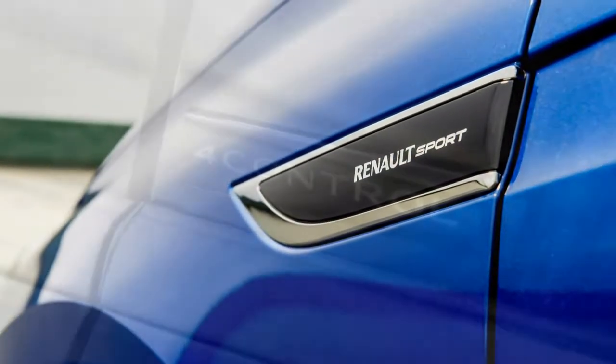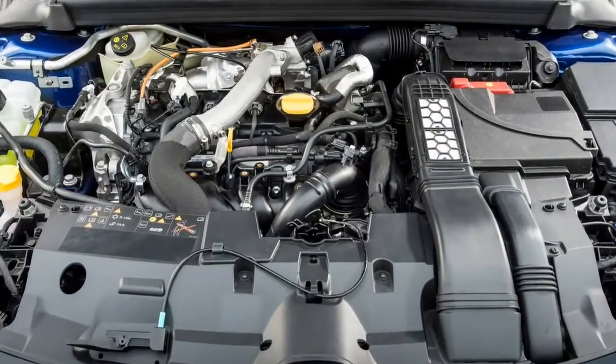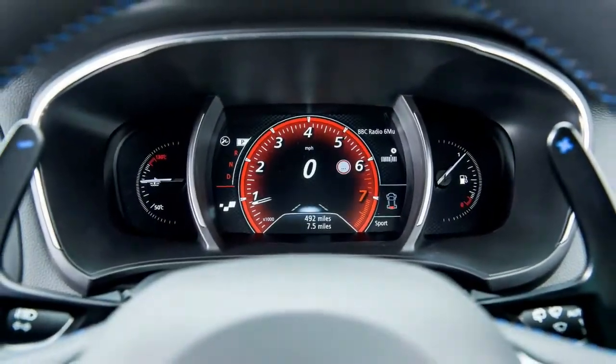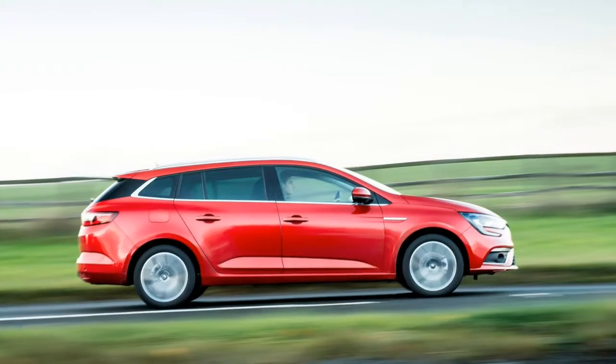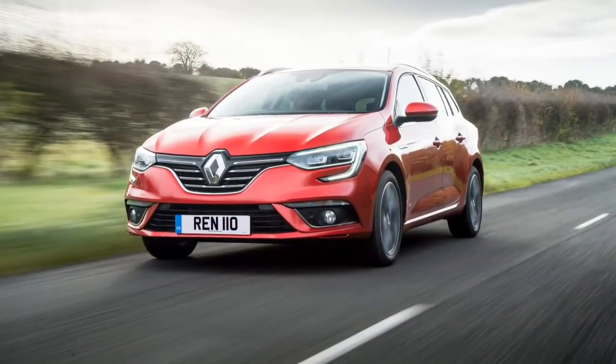We tried the EDC gearbox in the warm GT model and found it to be slightly indecisive, at least when we pushed on in sport mode. It held on to gears a little too long on occasion and then changed up too quickly at others. Flicking to manual mode using the cheap-feeling paddles could be the better option if you want to use it as a performance car.